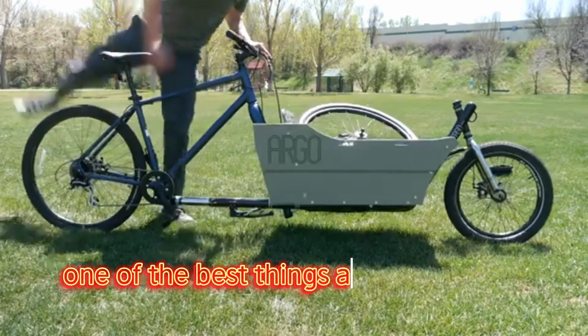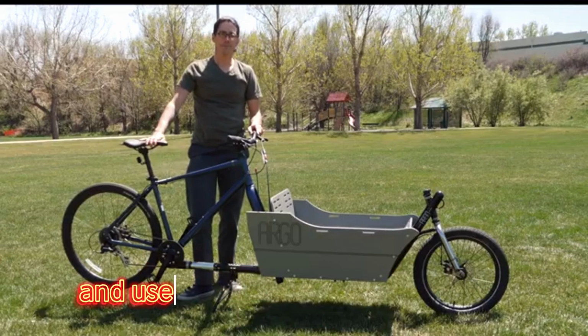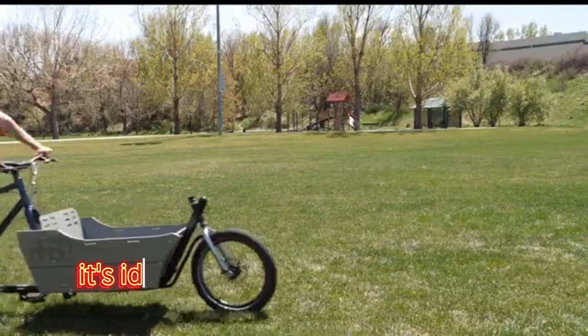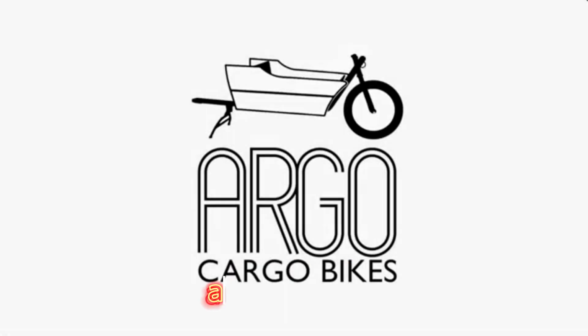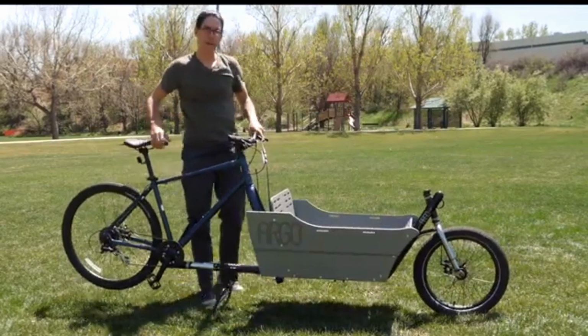One of the best things about the Argo Cargo Kit is that you can take it off whenever you want and use your bike like normal again. It's ideal for people who want both convenience and versatility without needing two bikes or extra storage space.